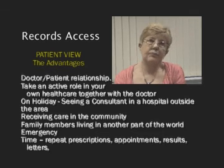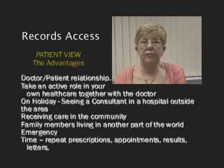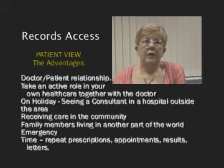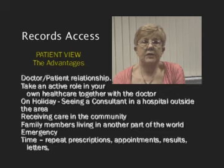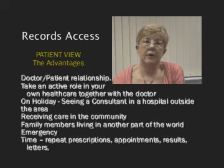Another advantage is when it's in the community, care within the community. It might be that you've got district nurses, or it might be something more serious. It might be Macmillan nurses that are coming in, or it might be a nurse that needs to come in and give you an injection. The dosage of that injection might depend on your last test results, and that is the way that they can then get those test results. By going online, they can get the most recent test results and you know that the medication is right.